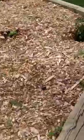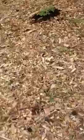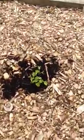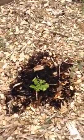Okay. Coming over here, another pepper. And then watermelon. Watermelon. Watermelon. Watermelon. And you're noticing all the wood chips. This is the back to Eden garden technique. And the black stuff around the plants is our organic compost. I sifted out our compost pile yesterday.